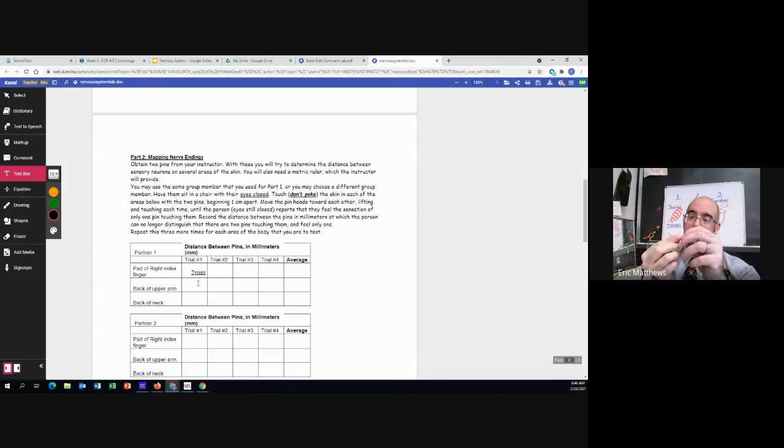So I felt 2. But like right there, I'm feeling 1. Look at the difference between the pad of the finger and the back of the neck. All right, so that is our nerve endings.